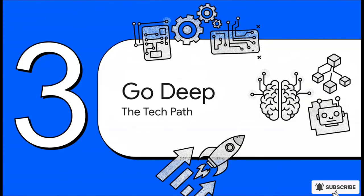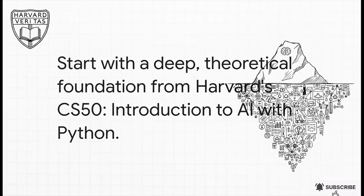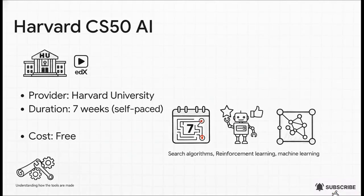All right, for our third and final pathway, we're going deep. I mean, really deep. This is for those of you who hear about AI and think, I don't just want to use it or manage it, I want to build it. And what better place to start building that deep, fundamental knowledge than with Harvard? Their CS50 Introduction to AI with Python course is a legitimate, university-level class that gives you that core theoretical foundation that is so valuable. I mean, just look at the skills you learn here.